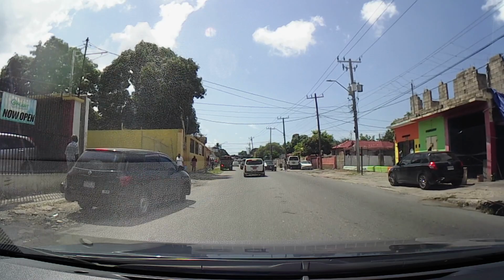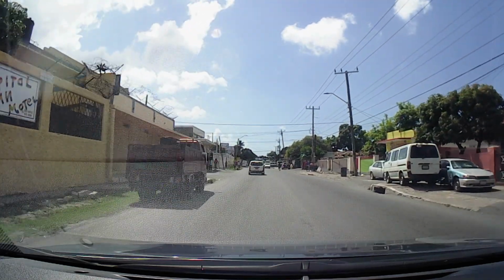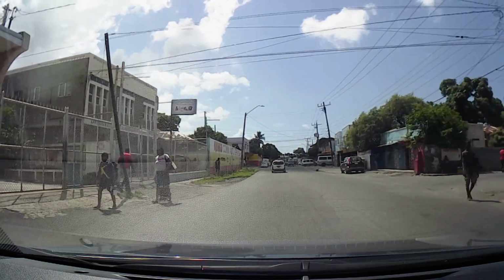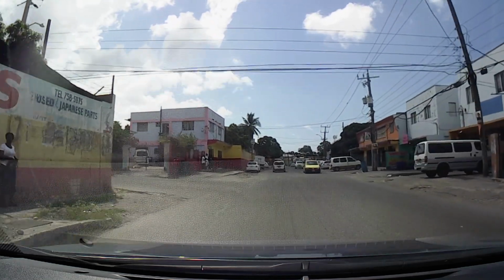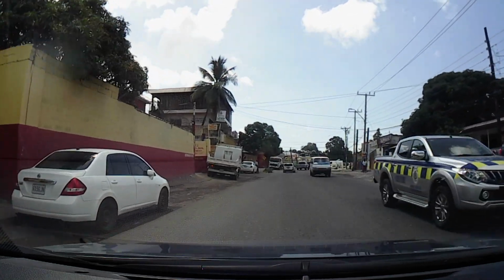So Waltham Park Road splits a set of communities. To our right, you will have the Delacree Pen as well as Painland. Those are the communities, or the inner communities, to the right. And then to the left, we'll have Richmond Park.